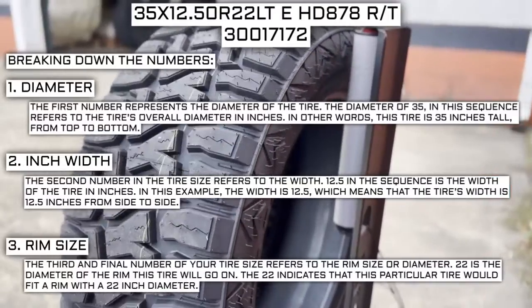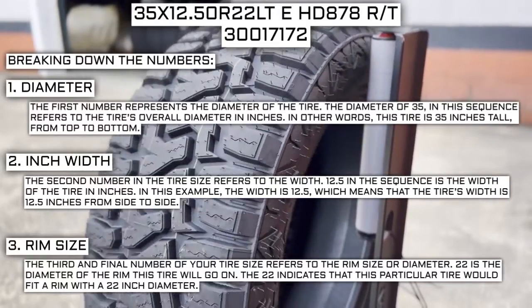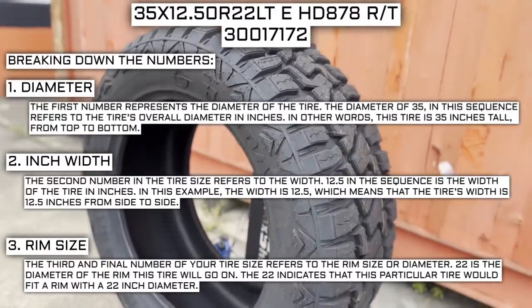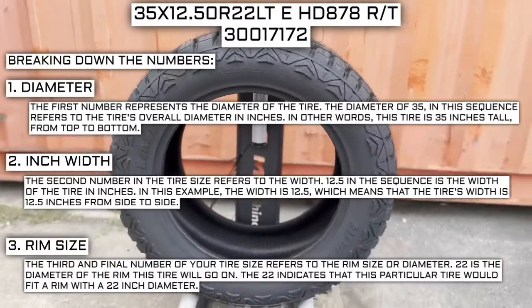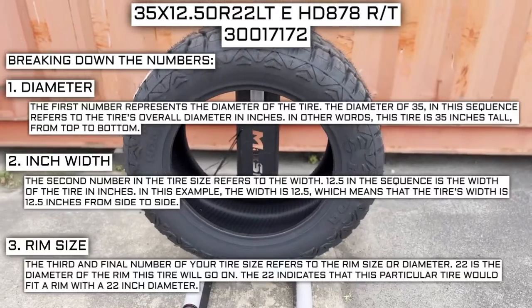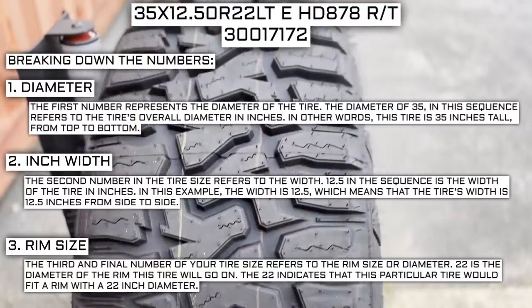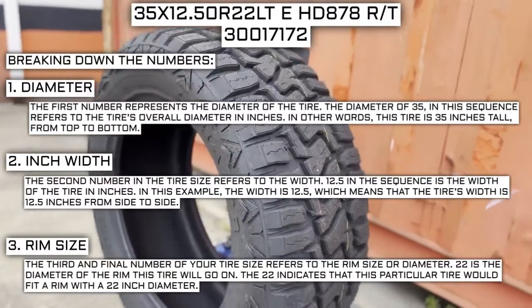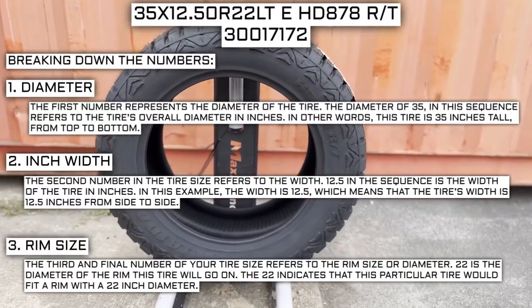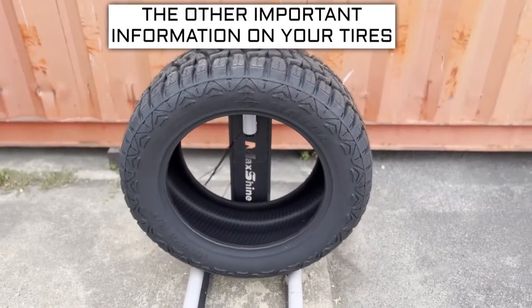The third and final number of your tire size refers to the rim size or diameter. 22 is the diameter of the rim this tire will go on. The rim size of 22 in this scenario indicates that this particular tire would fit a rim with a 22-inch diameter. Keep in mind, this number is not negotiable. Unlike the first two numbers, you can't upsize and downsize this part. The only time this number will be different is if you are actually changing the size of your rim. So for example, if you find a fantastic deal on a set of 265/70 R17 tires, you absolutely cannot use them in place of your current 265/70 R16 tires, unless you are actually changing the rim size also from 16 to 17.